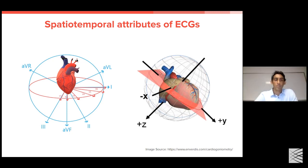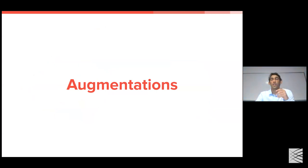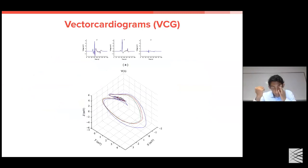Hey everyone, and thanks Ryan for the great introduction. I'm going to start off by discussing how we exactly leverage the spatiotemporal properties of an ECG in the augmentation setup that we use for our self-supervised learning setup. The main way we do this is by using a related cardiac signal, the vectorcardiogram. Unlike a 12-lead ECG, which provides 12 2D views of the 3D cardiac signal, the VCG tries to show the 3D signal itself. All 3 VCG leads, X, Y, and Z, are orthogonal to each other, unlike the 12-lead ECG, where some leads are correlated with other leads.